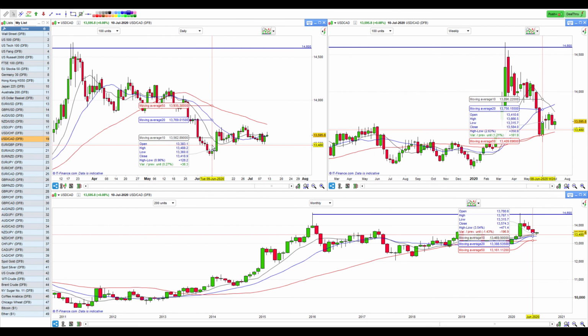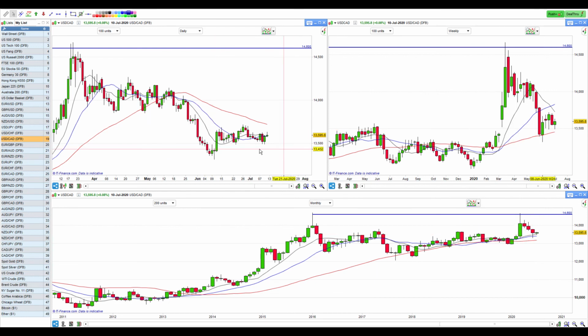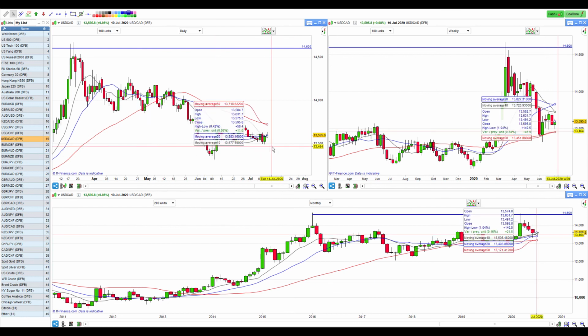But in summary, there is definitely no very clear picture. There is a slight leaning towards a weaker US dollar over the coming week, but otherwise it's pretty much range bound. All right, so until it breaks the lows and breaks out of its range, I don't expect to see much happening this week in terms of those majors and minors.